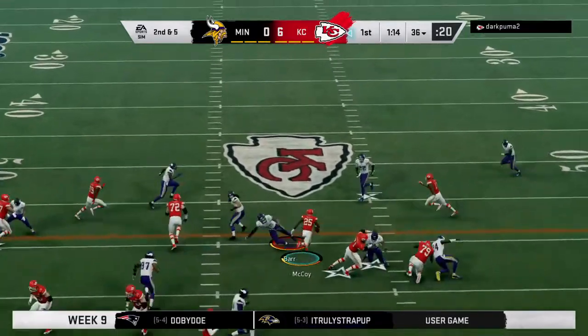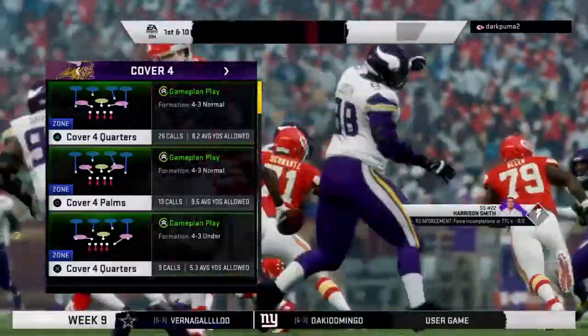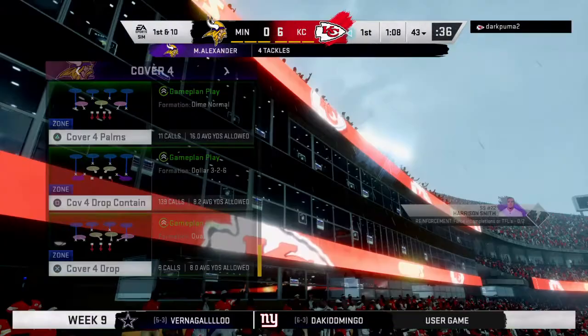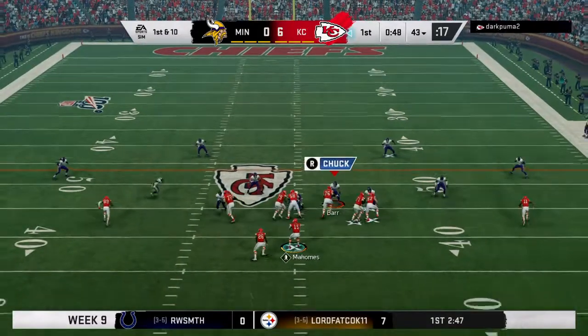On 2nd down, it's McCoy. And he'll get up to the 43-yard line. 7 yards there and a 1st down. Now that's the way to do it. Hand it to someone with vision and good footwork, and add a little bit of power, and you find a way to pick up 1st downs.